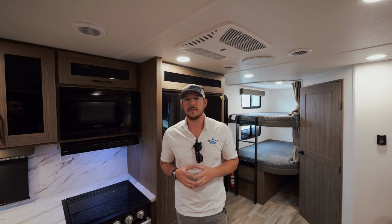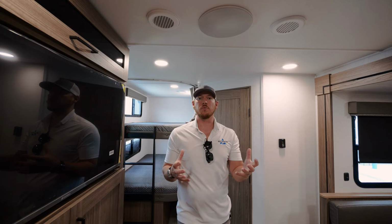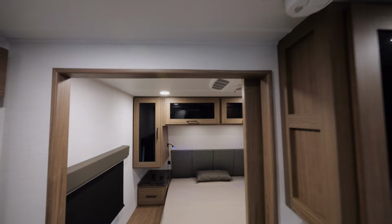So that pretty much sums it up for the interior of the 251BH, but there's one last thing I wanna point out. That's our overall 81 inches of ceiling height. Typically, you're gonna find a barrel roof, which means just down the middle is where that full 81 is. We actually squared it off, so each side is at 81 inches as well. This gives you a lot more than just interior living space. That's how we have larger slide outs and integrating extra storage, especially above the microwave or above the television.